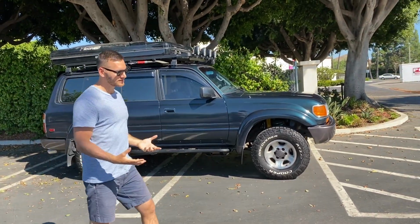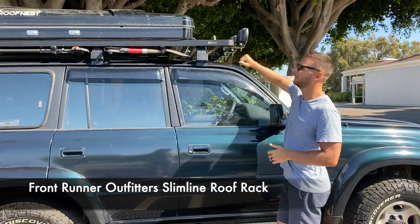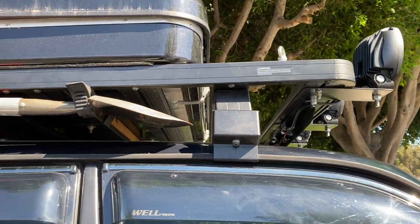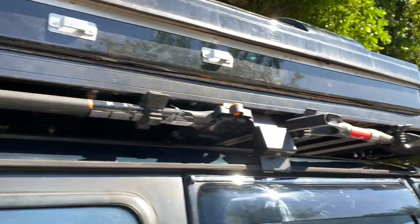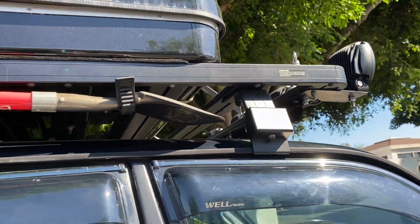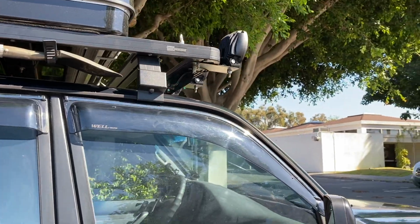So at its base version, when I first got the truck, the first thing I did to it was I installed this Front Runner Slimline roof rack. I installed the roof rack because I wanted to be able to put gear up there and eventually a rooftop tent, which I then did next. But this is just a really great rack, and it's got slotted grooves in it that you can put 10mm bolts, and you can attach so many accessories to it, as you've seen I've done here. But it's just a really solid rack, and it can support upwards of like 600 pounds. So it was a great addition.